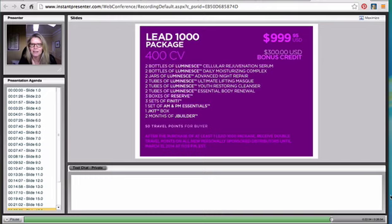But this first one, it's called Lead 1000. The wholesale price is $1,000, but you get a $300 credit that you'll be able to purchase other products with. You can pay for your autoship with it. You get lots and lots of product, about $1,600 worth of products, and you also get the new J kit, the starter kit with the bracelet. You get 2 months of JBuilder, and you get 50 travel points for you, the purchaser of the product.